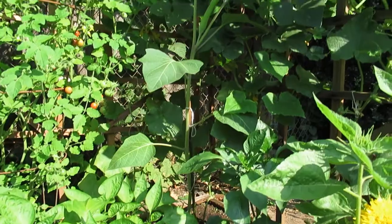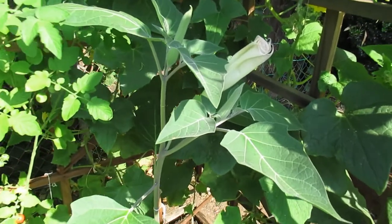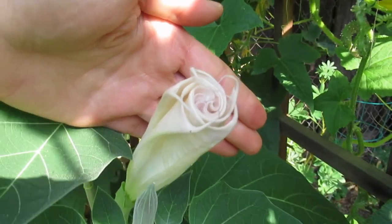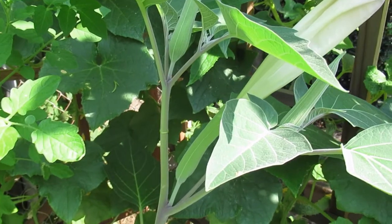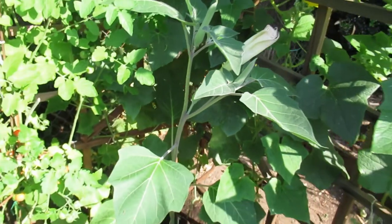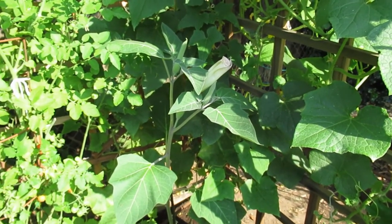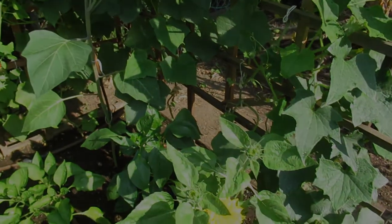In the back there, we've got another queen of the garden coming up. Another moonflower is about to bloom. Hopefully that focused. This particular plant has 2 flowers, as you can see. And I think probably tomorrow morning we'll see a bloom there. If not tonight, pretty sure tomorrow morning though, or tonight. Hopefully I don't miss it. I'll be out here first thing, checking. And I'll add that footage in if I get some.